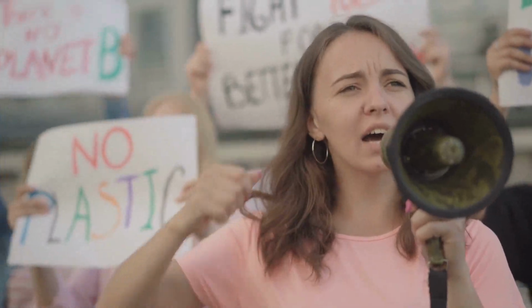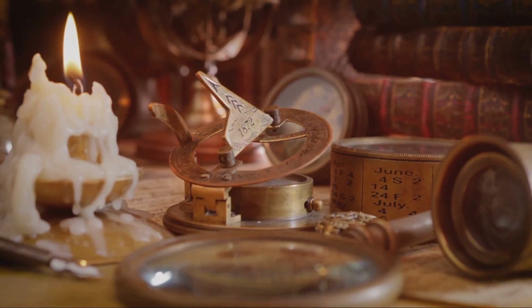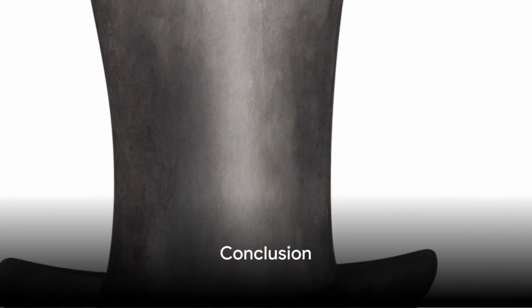This brings us to the hidden history of the top hat, a symbol of sophistication with a dark past. This elegant accessory, once a mark of status and prestige, carries with it a legacy of mercury poisoning and potential societal manipulation. It's a stark reminder of how history's narratives can be shaped by hidden influences and how those influences continue to echo in our present. The top hat, a symbol shrouding a troubling history.